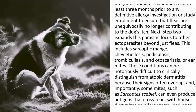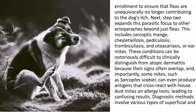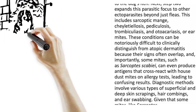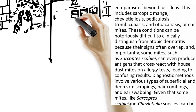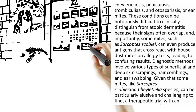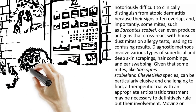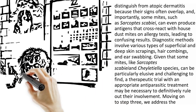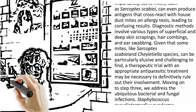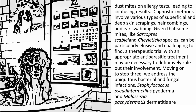Next, Step 2 expands this parasitic focus to other ectoparasites beyond just fleas. This includes sarcoptic mange, cheyletiellosis, pediculosis, trombiculiasis, and otodectic mange, or ear mites. These conditions can be notoriously difficult to clinically distinguish from atopic dermatitis because their signs often overlap, and, importantly, some mites, such as Sarcoptes scabiei, can even produce antigens that cross-react with house dust mites on allergy tests, leading to confusing results. Diagnostic methods involve various types of superficial and deep skin scrapings, hair combings, and ear swabbing.